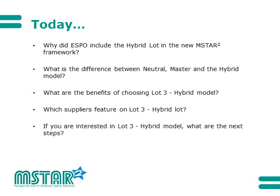ESPO's original MSTAR framework was established by our professional services team in 2011 and to date has made a cumulative saving of £97 million. In April of this year we launched MSTAR2, a successor to the highly successful MSTAR framework. We felt it would be beneficial for customers to gain a better understanding of one of the lots on the MSTAR2 framework. This is Lot 3, the hybrid model.